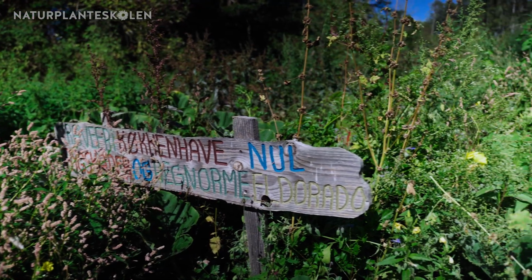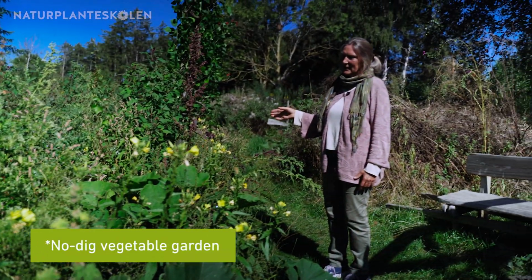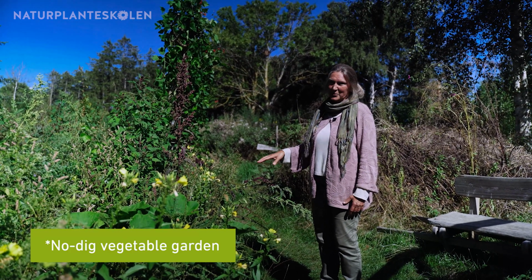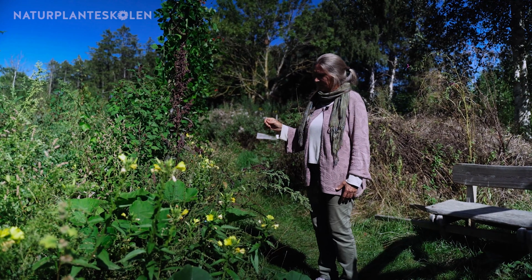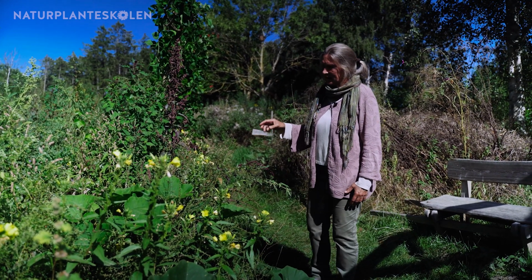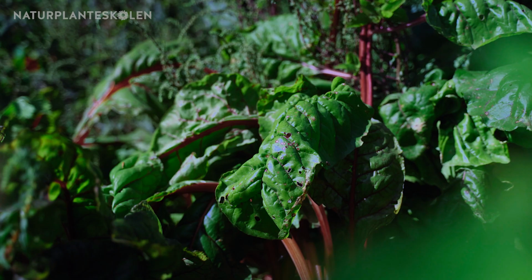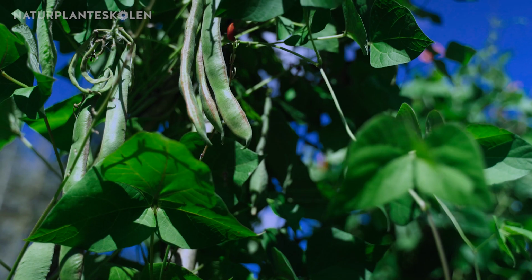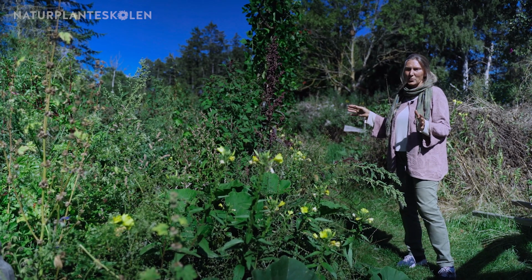This is our no-dig kitchen garden. It's a very abundant place. We grow on top of compost that we put out in the spring. And we have cabbage and kale and squash and Hokkaido and leafy greens in abundance. We have beans. So we feel it's a fantastic place and there's always something to eat here.